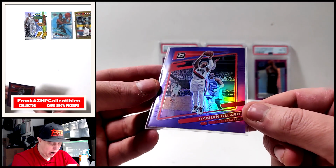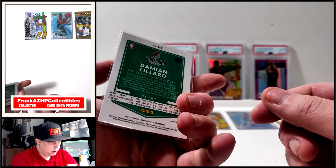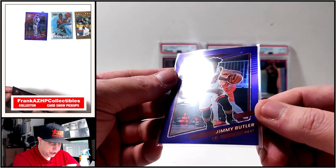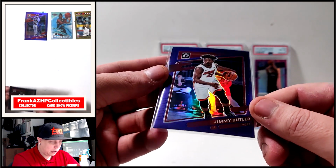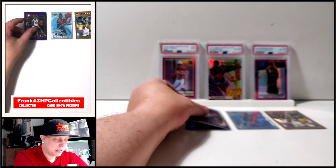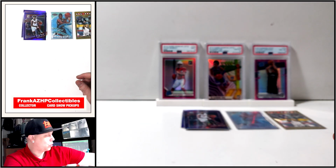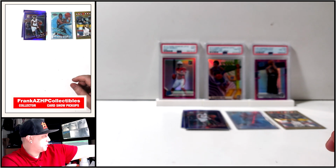Speaking of Panini, there's more Optic. Damian Lillard, purple, not numbered, 21-22. Another 21-22, Jimmy Butler, purple holo. So yeah, nothing crazy there. I know those aren't insanely rare or anything, but I always pick up good quality players of those when possible.